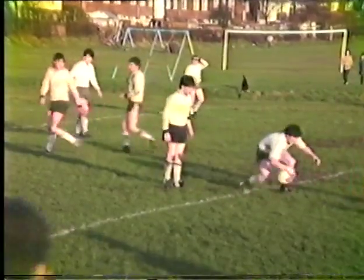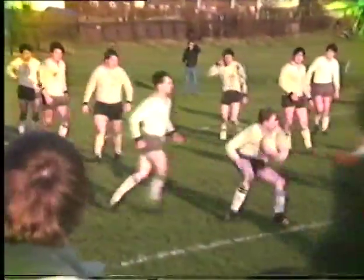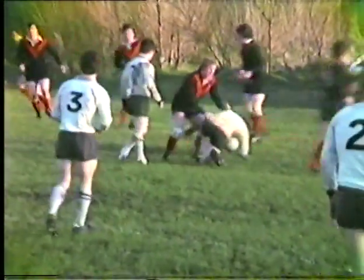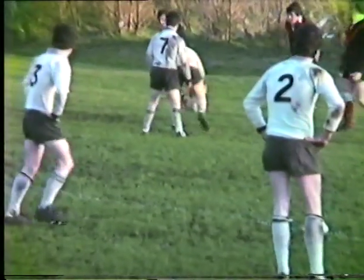Tackled by West Bank. Another move being set up by the Lowerhouse pack. Lowerhouse making progress just over the halfway line. A good run there. Smothered by West Bank. The ball's out again towards the wingman. This burly number 8 making his way forward again. Tackle just over the West Bank 25. Good run.